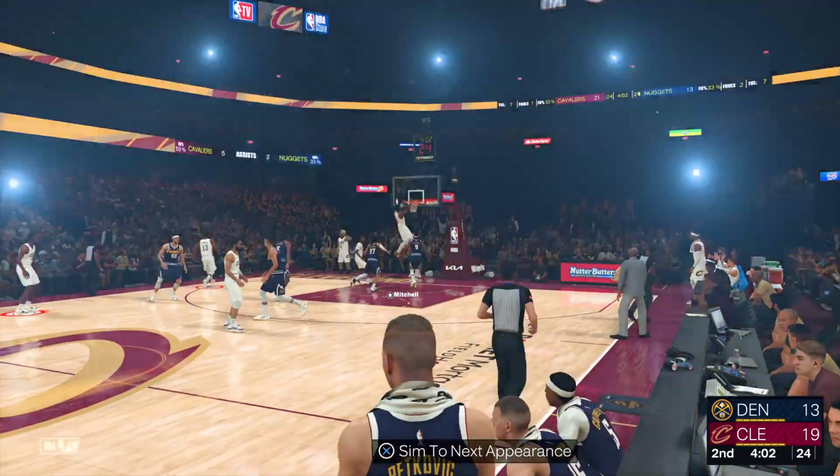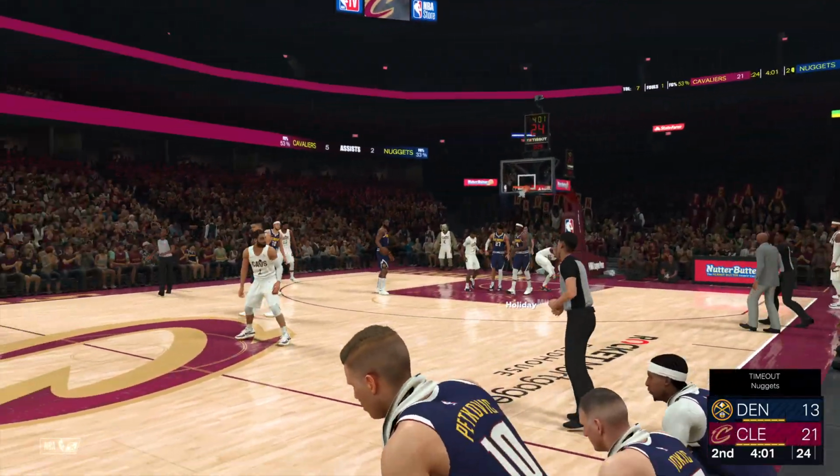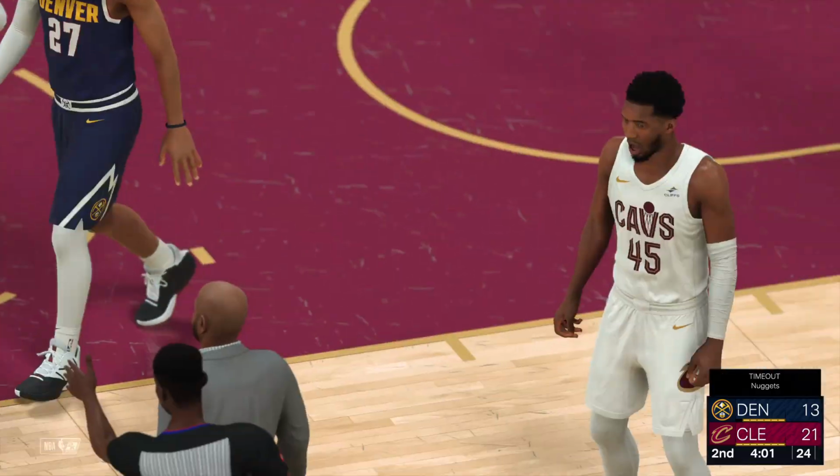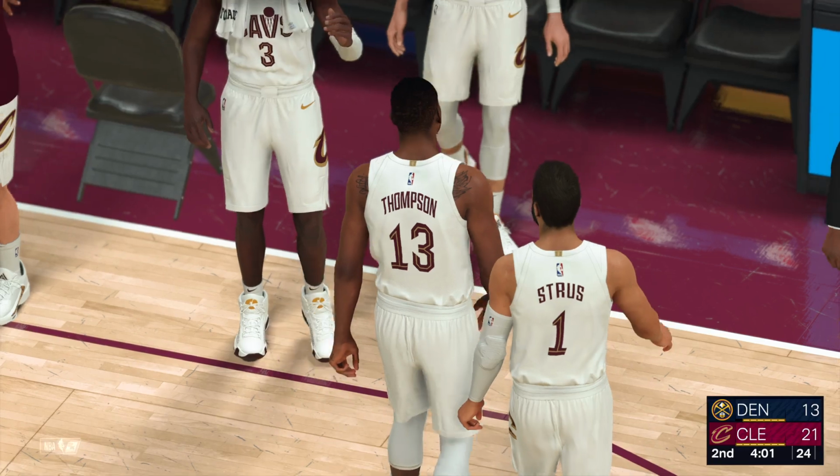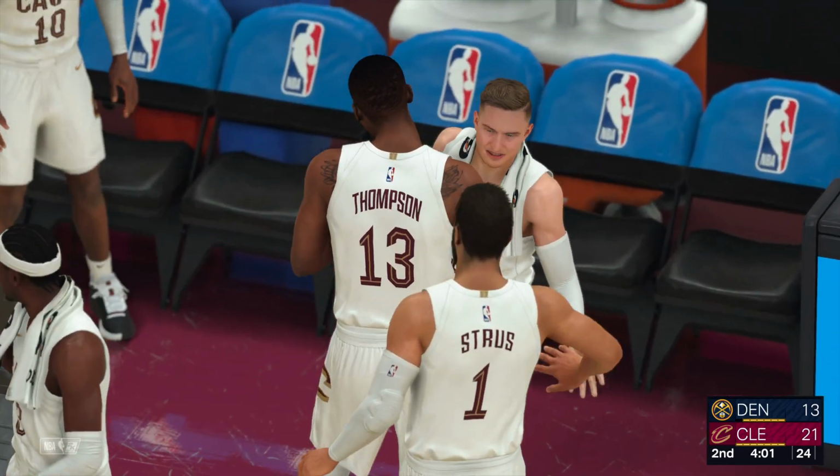Here's Mitchell, and it's Mitchell with the jam. I'm just going to be real with you. With a full-headed team, the defense might not even bother when Mitchell's going that quickly. And Denver decides to take their first time out here.